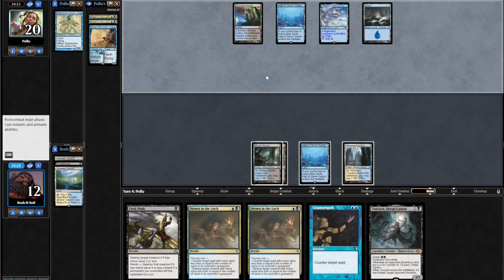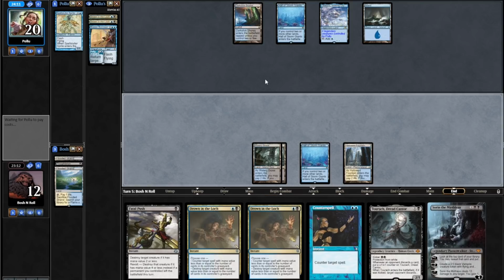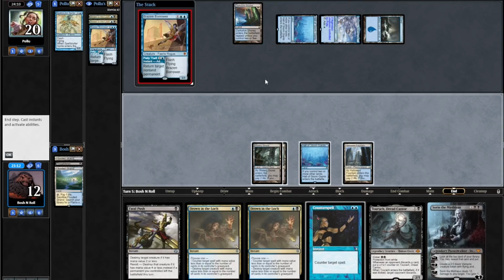There's Odawara. Now I need to hit... Oof. Okay. Those two Drown in the Locks are tough. I'm just going to have to draw go here. When you start hitting land drops in these control mirrors, it's when things start to get disappointing. And... I guess I want to counterspell this.